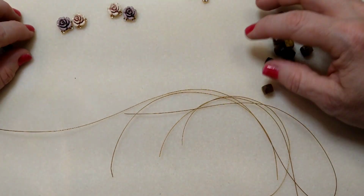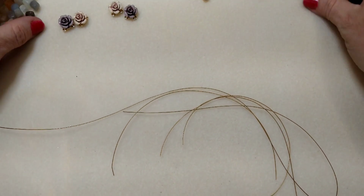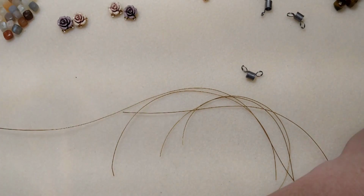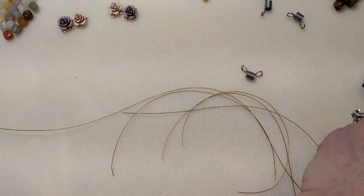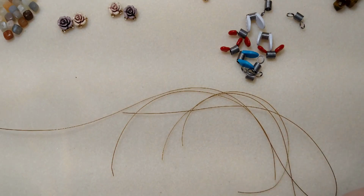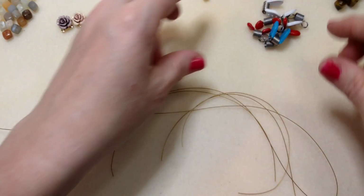Okay, and then you're going to need your jewelry pliers. You will need some crimping pliers. And I'm going to be using some of these little bead stoppers, these bead bugs, on my strands, because I'm notorious for my beads falling off, and I don't want that to happen while we're beading. So we're going to use some of these.